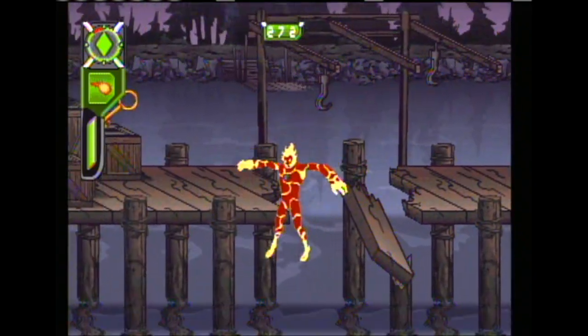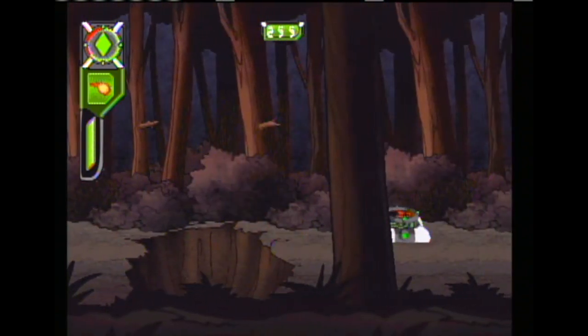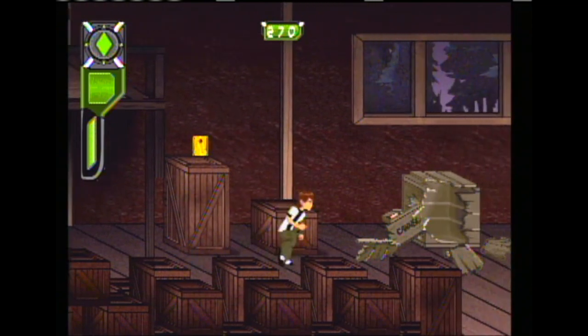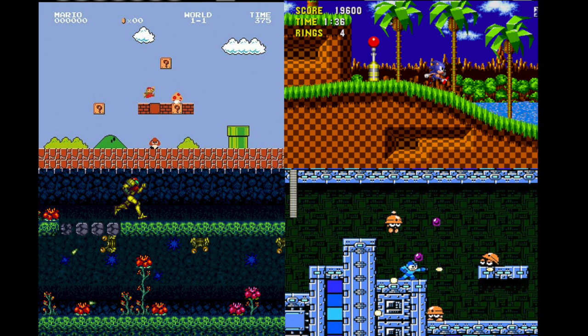And yeah, the jumps. This is, again, due to the unclear collision on the characters and locations. There's a reason why all of the famous side-scrolling platformers, Mario, Sonic, Metroid, Mega Man, are all flatly side-on with their level design, so it's clear where you can stand and where you can't.